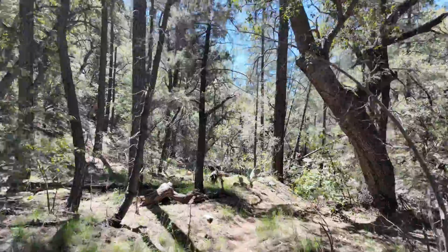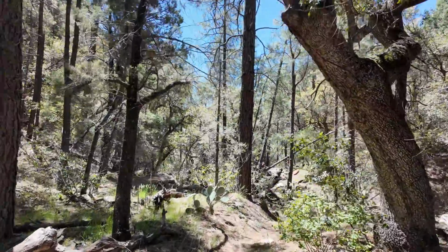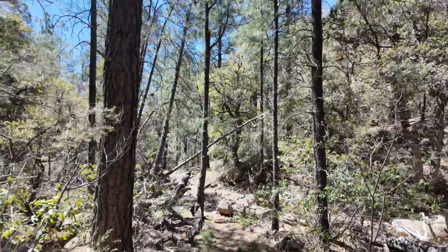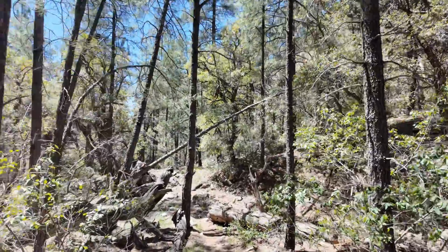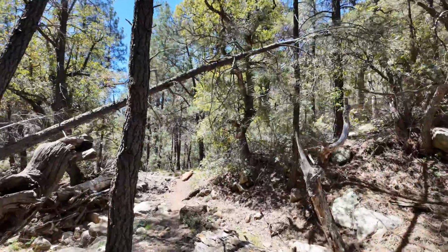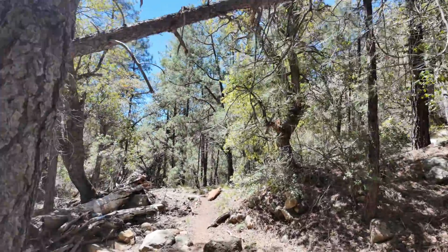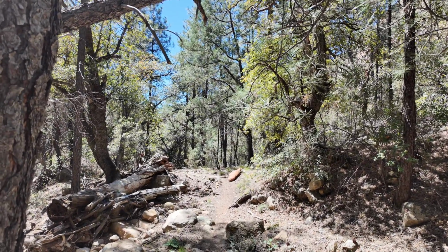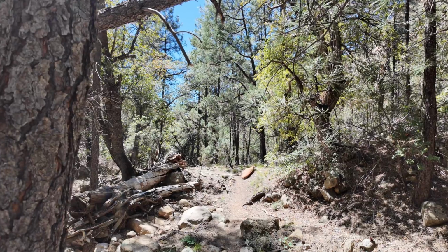This is the bottom of Loy Canyon. God, it's gorgeous. Look at it. It's a lovely trail as well. I'm making really good time. Sun's out, birds are singing. I just passed some bear poop. My first one this year.